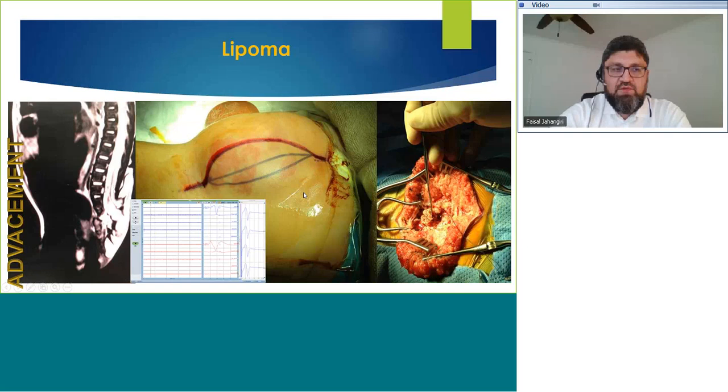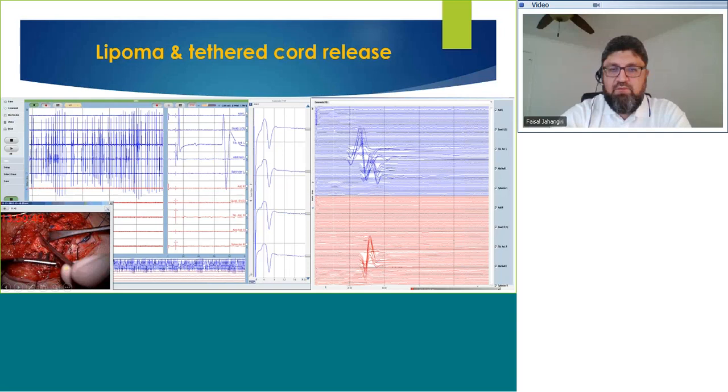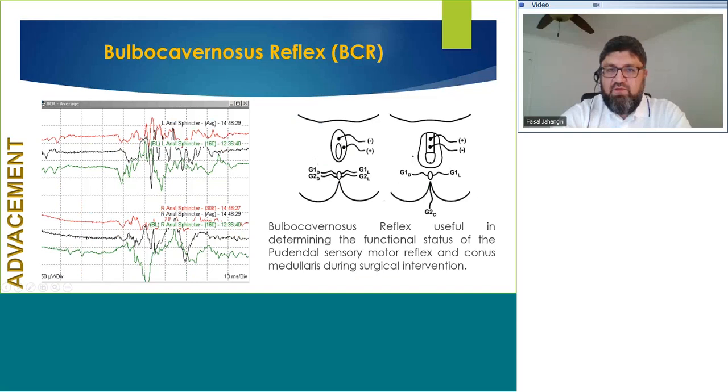Also in lipoma surgery, there are different types of lipoma. When you're taking out the lipoma and mass, it's difficult to identify the spinal cord and the filum. By using EMG and trigger EMG, it's much easier. You can identify and give immediate feedback and have a good outcome. Bulbocavernosus reflex is another one, for pudendal nerve stimulation. We can stimulate the pudendal nerve and get a response and minimize any deficit.